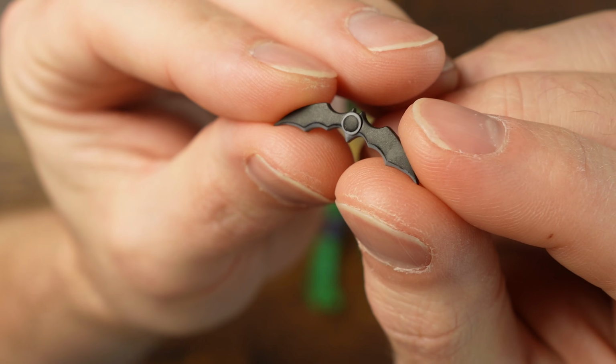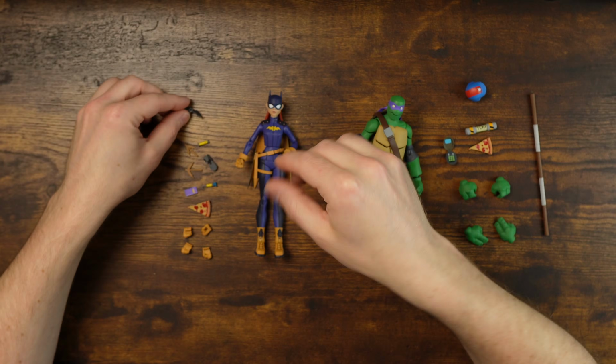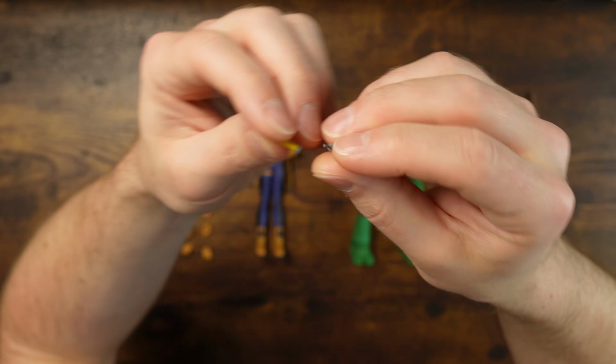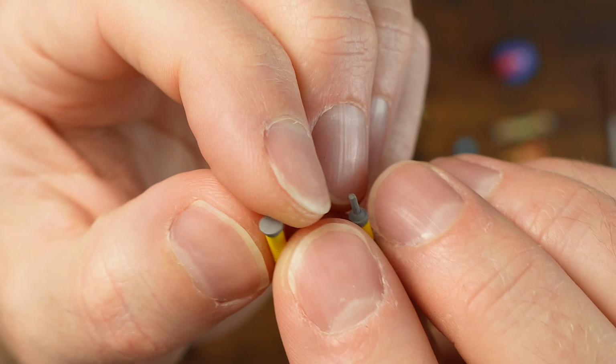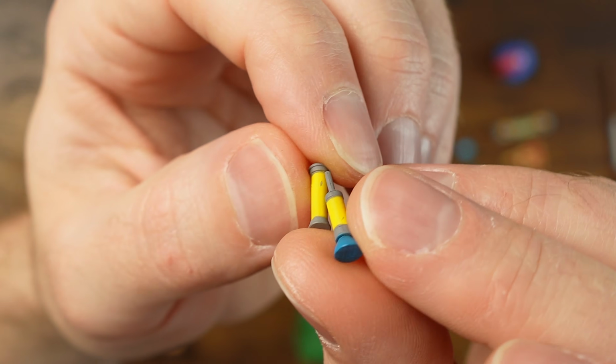Let's start with the Batarang. Pretty sweet, basic, but it looks good. I like it. You got this, which is some kind of, I don't remember, like I said, it's been a minute. Some kind of serum or whatever. They get shot and injected in people. This is the before and after.